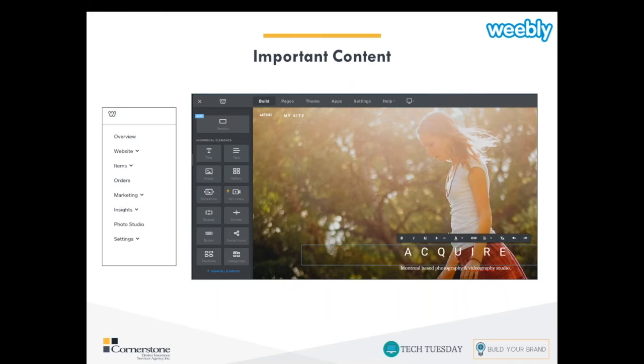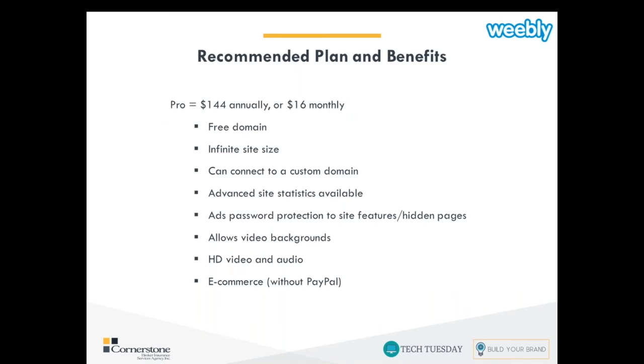You can, however, change your different themes and use that in order to select a theme that's going to be able to be viewed from mobile browsers. The plan I'd recommend for this is actually Pro, which is $16 a month. It gives you a free domain that Weebly will host, as well as an infinite site size. It can connect to a custom domain as well if you have one of those, and it allows for advanced site statistics to be viewable.